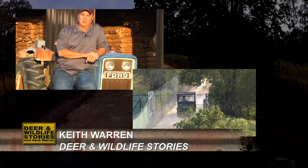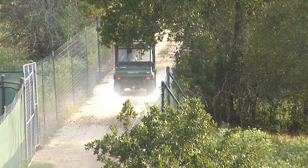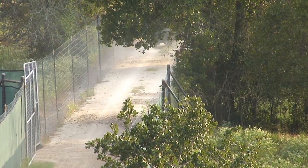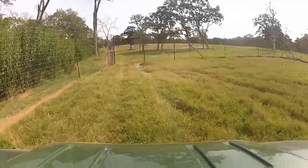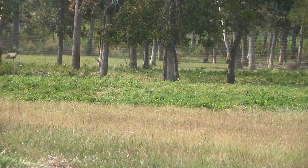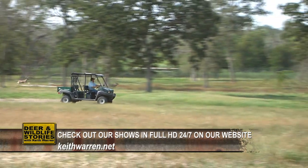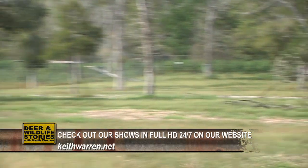It's going to get warmer later on today, but here at the Triple J, they've got a big barn, and the barn is air conditioned. And what's going on right now, Chris is going to go round up the deer. He's going to take some time, go down in the big pen that they've been held in, and he's going to run them up the lane and get them up into the barn.